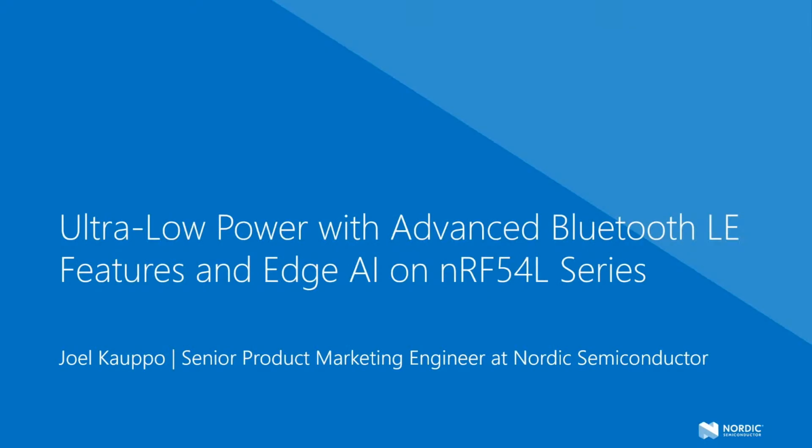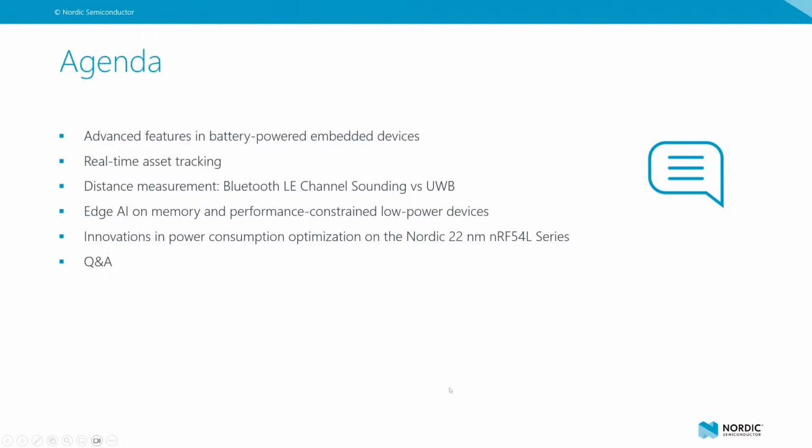So today we will be discussing ultra-low power with advanced Bluetooth LE features and Edge AI on the nRF54L series. Today's agenda will be: first, we'll discuss what are advanced features in battery-powered embedded devices in the modern world. Then we'll talk about real-time asset tracking and especially real-time high-accuracy distance measurement using Bluetooth LE channel sounding as well as ultra-wideband. Then we'll move on to Edge AI running on memory and performance-constrained low-power devices. And then lastly, we'll discuss innovations in power consumption optimizations on the Nordic Semiconductor 22nm nRF54L series. At the end, we'll have a live Q&A.